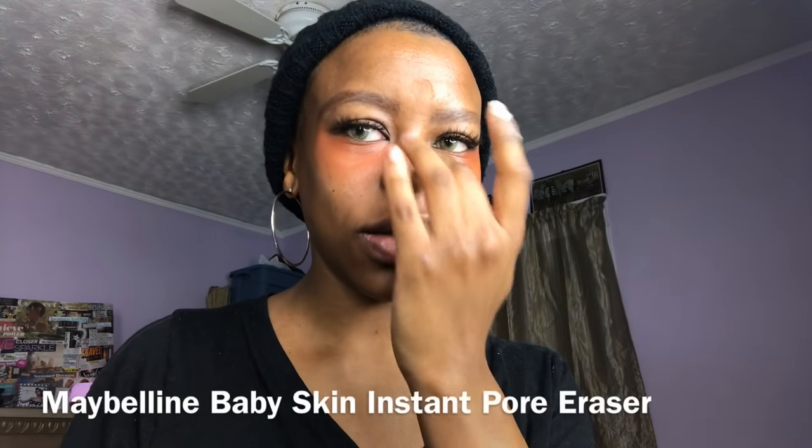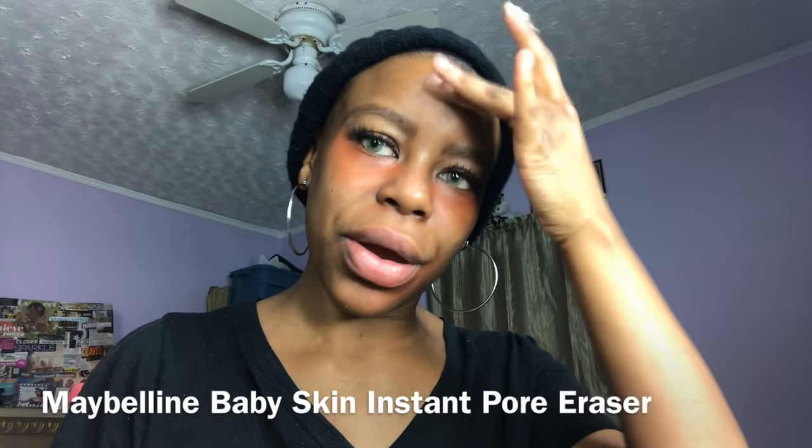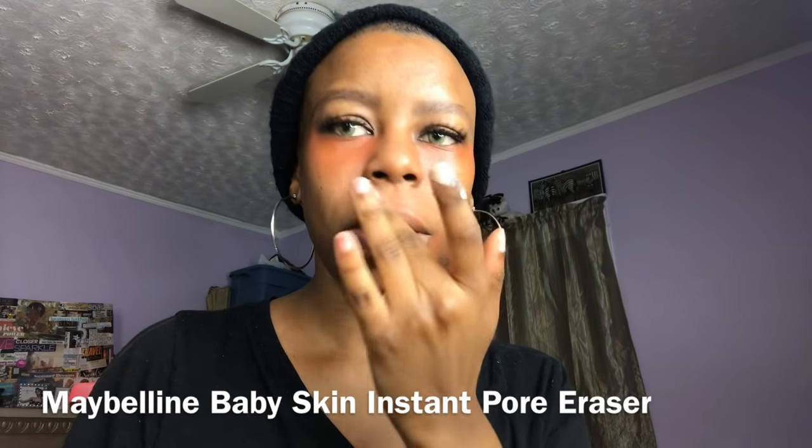Now I do have dark under eye circles, which I was born with. Y'all can see pictures of me when I was a little girl. I always had these. I got them from my mom. I also have this dark spot here on my face, and this one comes and goes, so that's a work in progress. Got that out the way. I'm going in with this Maybelline primer just to get in my zone.